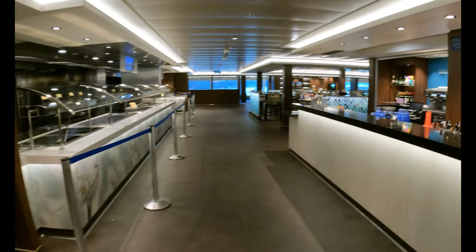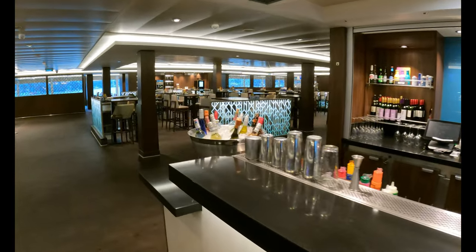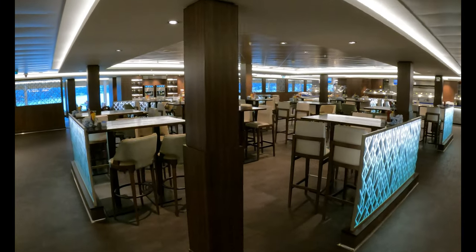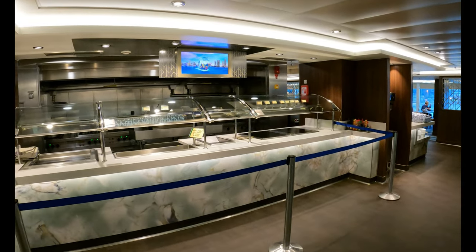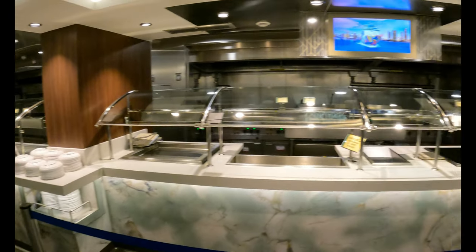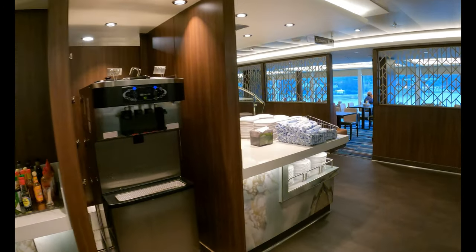It was right before dinner service, so they weren't quite ready yet to be open, but I was able to come in and take a quick walk around so you can see what it looks like. We never ate inside here, sit down. I would just come and grab a plate or two and bring it back to the cabin, which they didn't have a problem with.